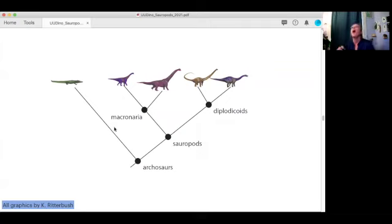okay? So aha moment number 1 is walking on 4 legs is a derived trait in dinosaurs. Basal dinosaurs walked on 2 legs. Derived dinosaurs walked on 4. Some derived dinosaurs walked on 4 legs, all right?